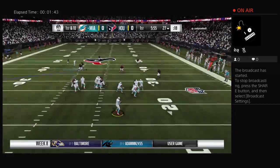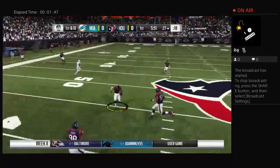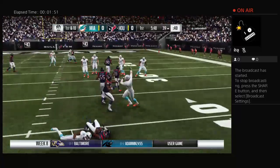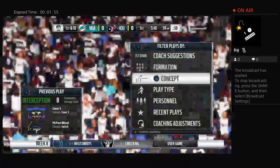They go play action here on first down. And this throw will be intercepted. Picked off by the corner, Bradley Roby. And the return stops at the 39-yard line.